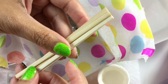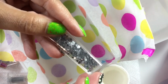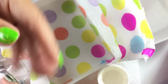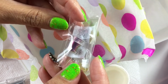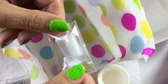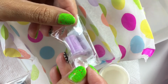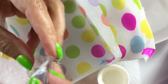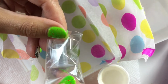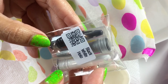You get some mixing sticks here. I would assume these are some kind of glitter. I don't think this is something for nail art. I would assume it's some kind of glitter. I have multi-chrome powder. Ooh, very pretty. Diamond red. Some sort of diamond shimmer there. Glow in the dark lilac blue. Ooh, you guys, very fun. And then, oh, this is not labeled. I'm not sure what that is. Hollow, it looks like maybe some sort of holographic. And then here you get black, white, and hollow.